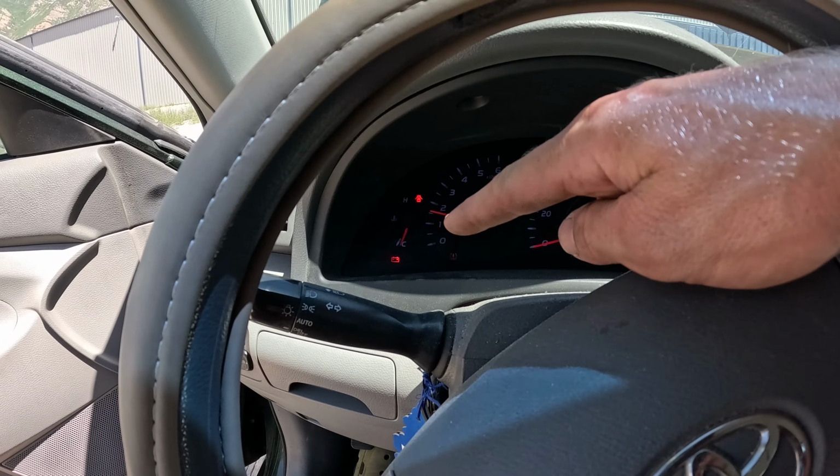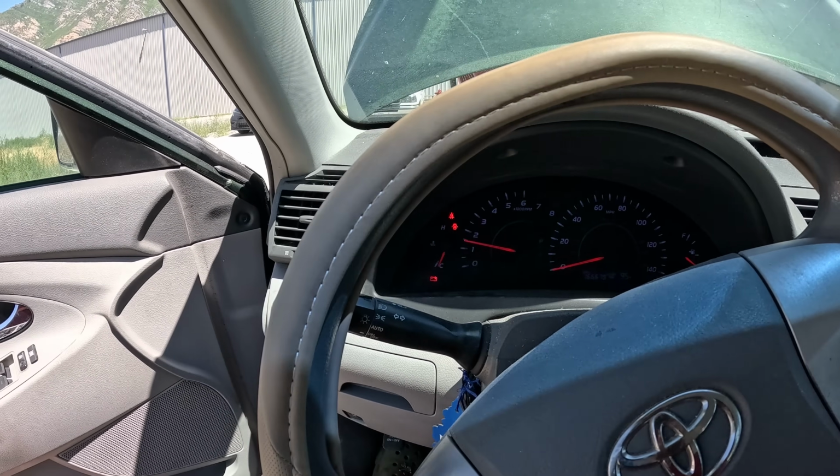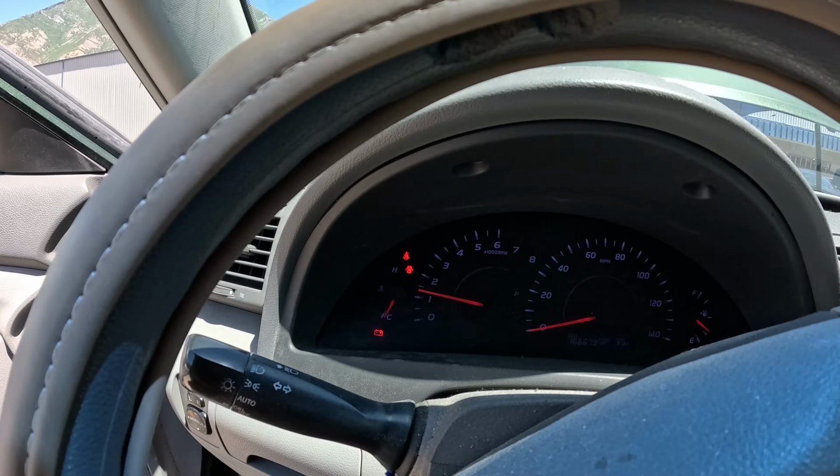Yep, there you go. That battery light's on. That alternator, I mean, that car will tell you right there. Just go put a new one in.